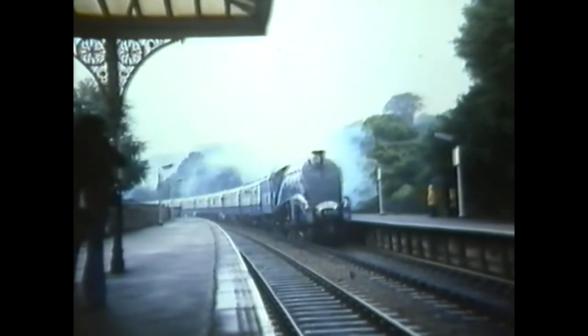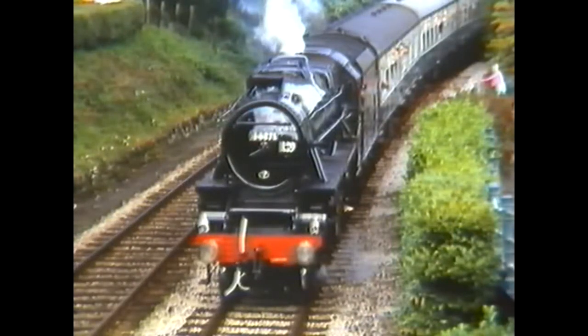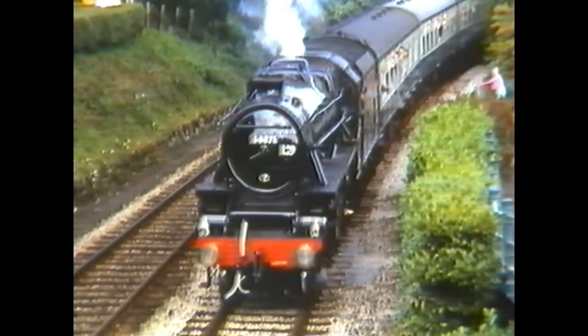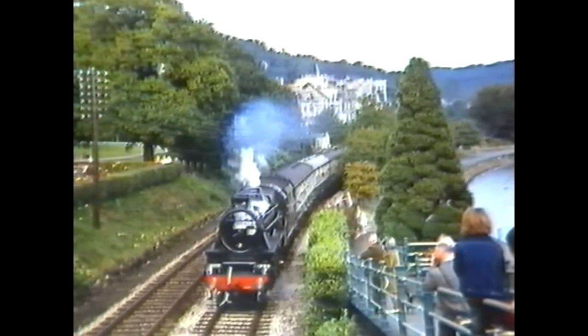Grange-over-Sands station remains a handsome building. Preserved LNER Class A4, Sir Nigel Gresley, another engine named after its designer and sister of the famous engine Mallard, comes through, bound for Carnforth. Steamtown at Carnforth has become an important centre for the railway preservation movement. This is their first special train in 1970, following our route at Grange.